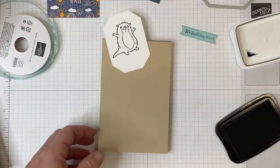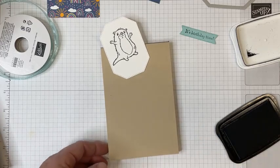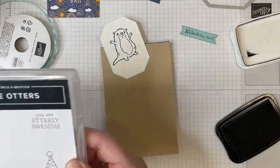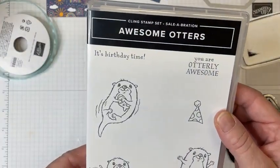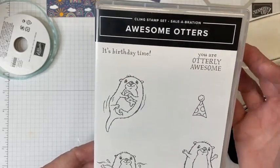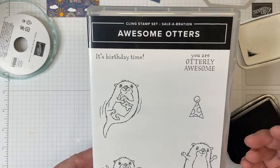On the inside you could stamp, oh, I don't know. I actually don't even know what other, here it is. You are utterly awesome. It's birthday time. So not a lot of different sentiments with this one, but it's meant to be super fun.